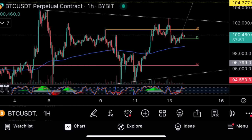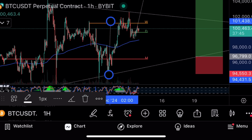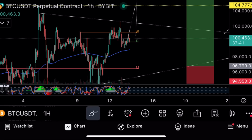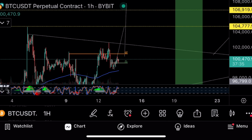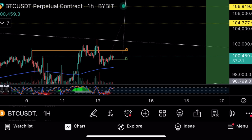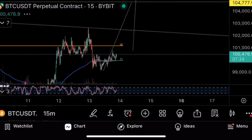Target of the inverse head and shoulders would be the base of the head, this distance here. So a lot of bullish signs right now for Bitcoin. If we measure out this inverse head and shoulders, which you can see like this, shoulder, head, shoulder. If that plays out right now, that distance would move out to this one here. Target would be 108. So it does look like Bitcoin is about to run right now.